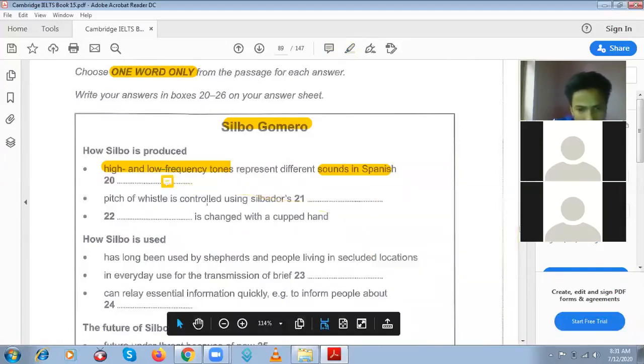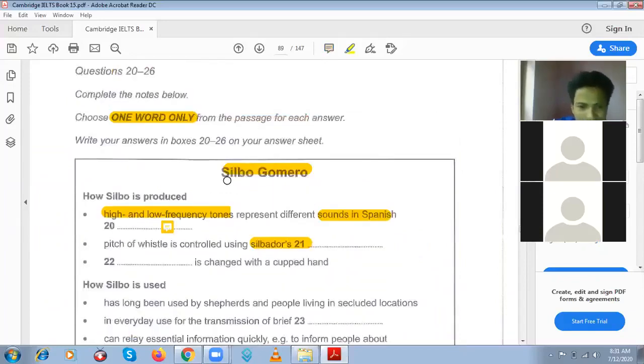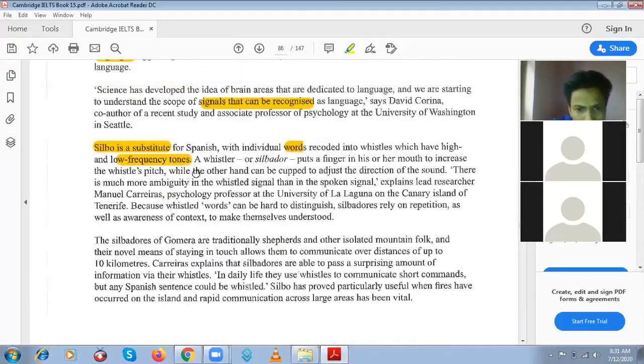Pitch of the whistle is controlled using silbador's. The possessive noun is missing. Anyway, we'll be looking. Now continue reading from the second line. A whistler or silbador puts a finger in his or her mouth to increase the whistle's pitch, while the other hand can be cupped to adjust the direction of the sound. There is much more ambiguity. Okay, stop here. There had already been the answer.